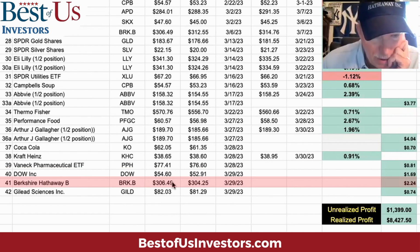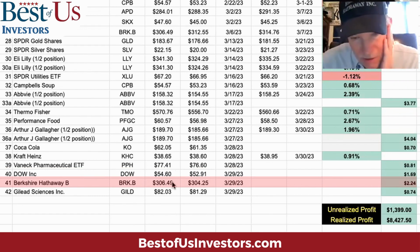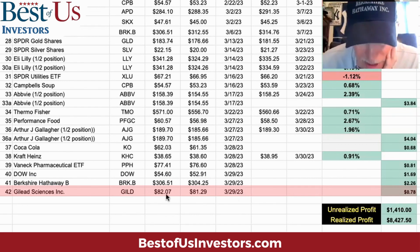We got in at 304.25, and it's 306.49 right now. So we're up $2.24, or $224 on a 100 lot trade. And then this one came off, these both came off the Horizon list. Gilead, 81.29. It's at 82.07 right now. So we're up about $78.